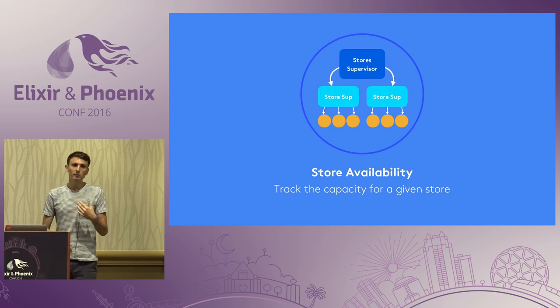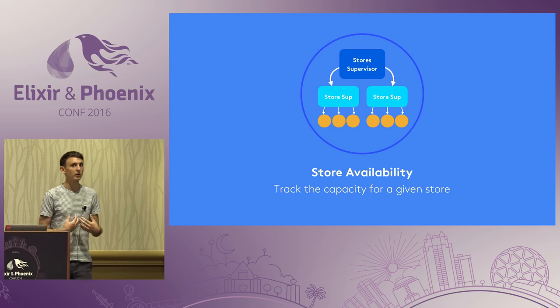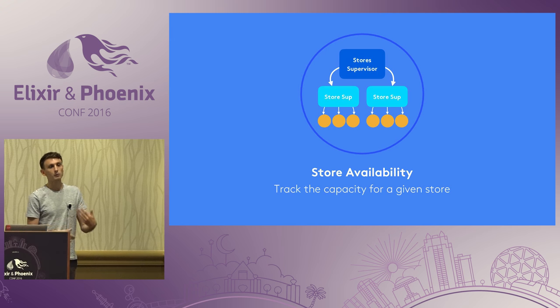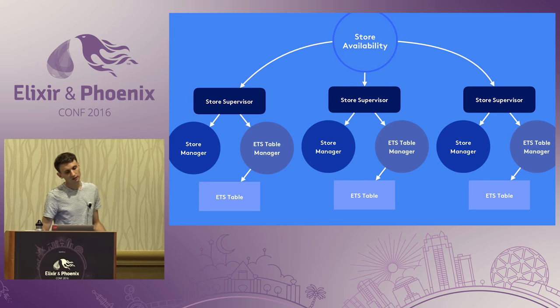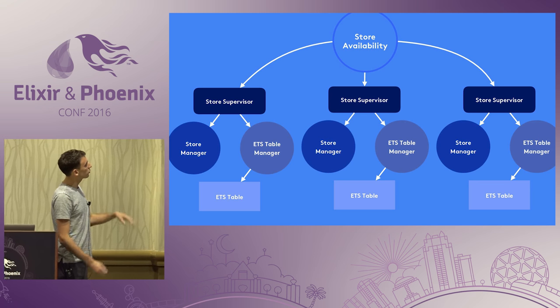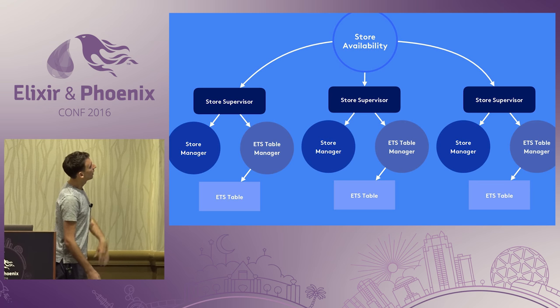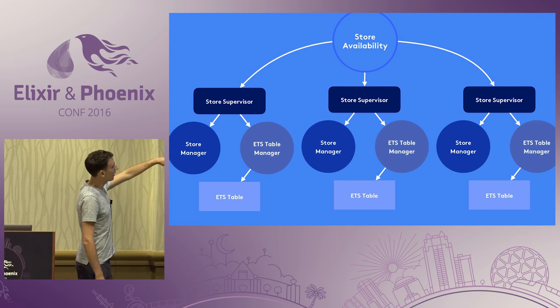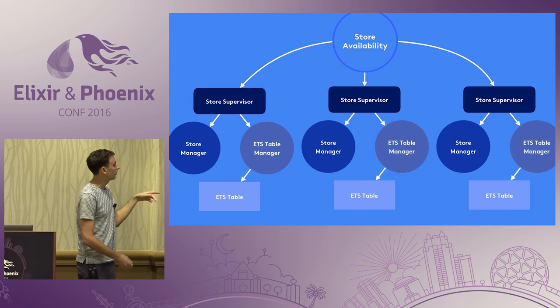And what we mean by capacity is basically how many orders can I process in a given window of time. And for us, that window is 15 minutes. So we're saying, how many orders can we process in that 15-minute window? Again, you can see there's very much a recurring theme here. Our supervision tree is set up by stores, each store is its own tree. We have this funky thing called an ETS table manager, and I'll talk about that in a minute, and we're backed by an ETS table here.